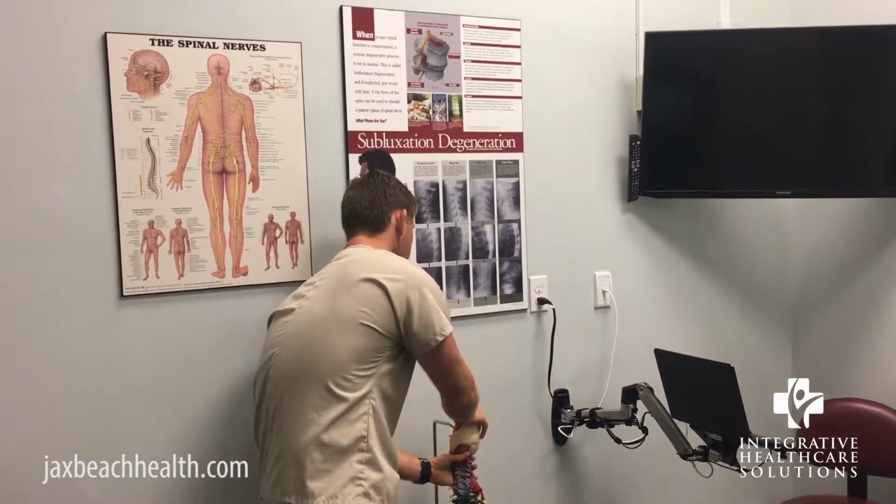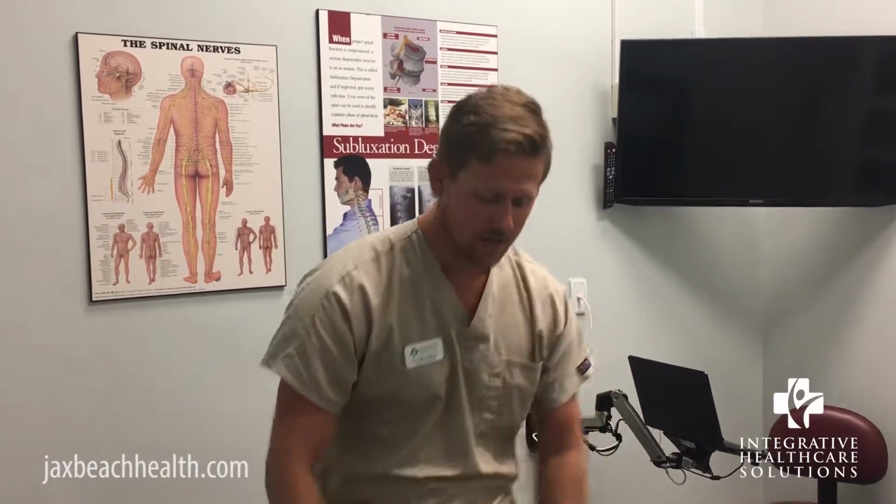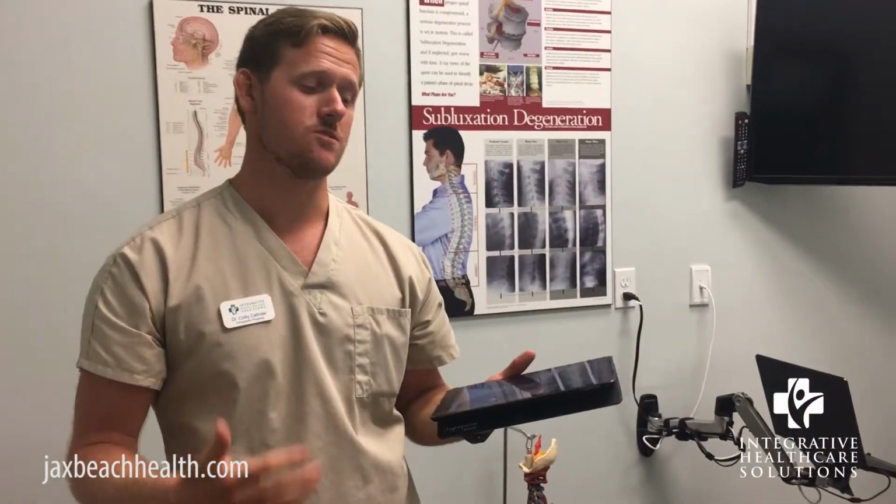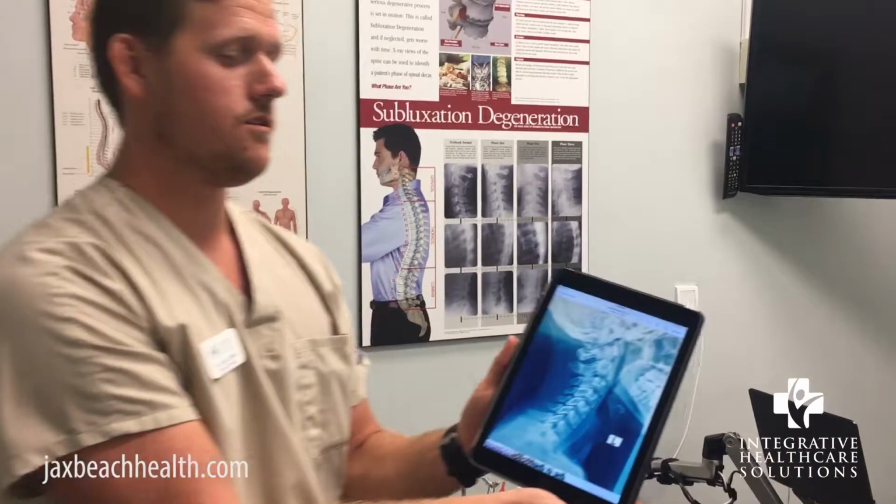At our office, what we would do is an examination and figure out exactly what areas are injured from this whiplash and this force that you've had. And then from there, we would do x-rays. For the x-rays, I'll show you guys some normal x-rays and then what happens with whiplash and why it's so important to get treated. Normal x-ray here.